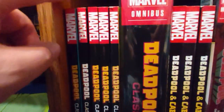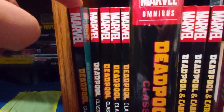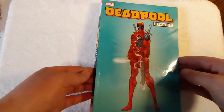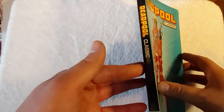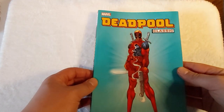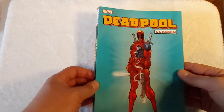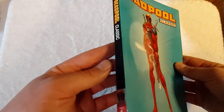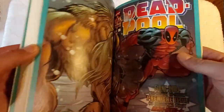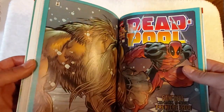Unfortunately, there's a sneaky little thing going on with issue 1. Now, this is volume 1 of the Deadpool Classic collection. If you wanted to read the Joe Kelly run, you could almost get away with not owning this. Unfortunately, it contains issue 1 of Deadpool, the Joe Kelly run.